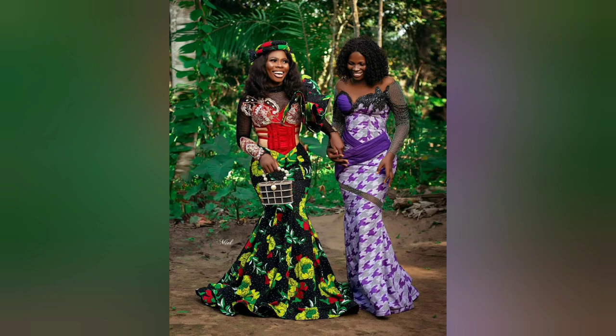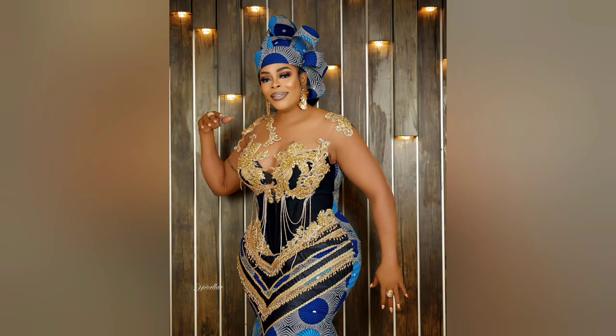This particular one is two different colors, two different styles. Like, the details are different, but they are beautiful, right? Please share in the comment section what you think about those two different Ankara styles.